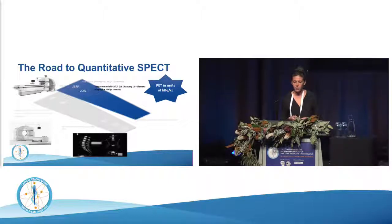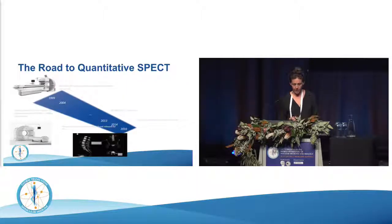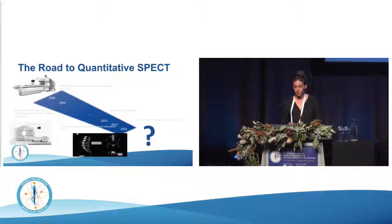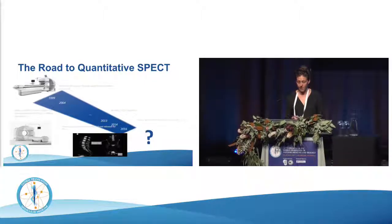So there are a number of reasons why this may have occurred this way, but nonetheless, we're now in an era where we do have quantitative SPECT provided to us by the vendors. And I guess the question is, now that it will potentially become much more mainstream, what are we going to be doing with quantitative SPECT? How is it going to impact on our general clinical standards and protocols?